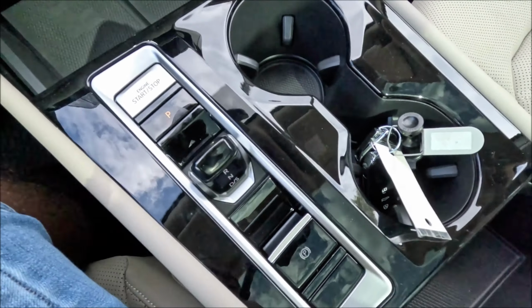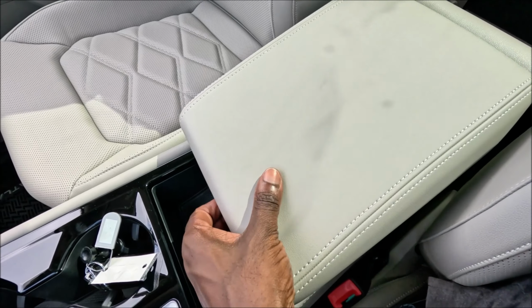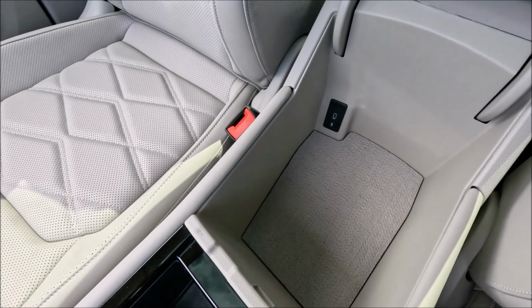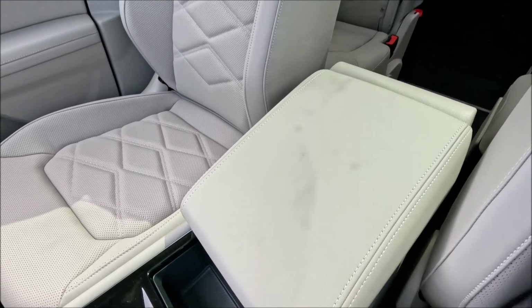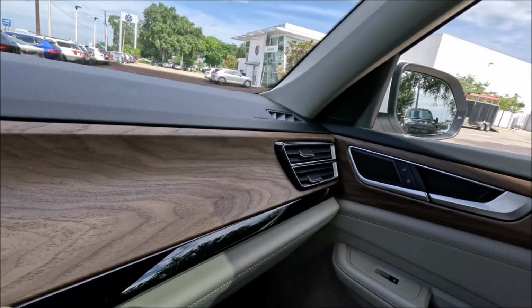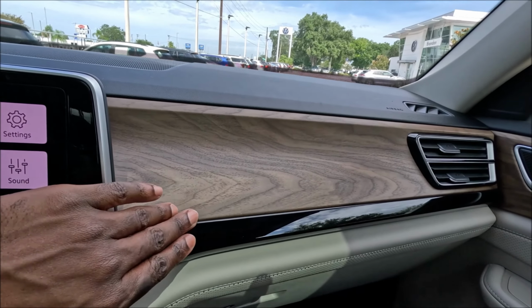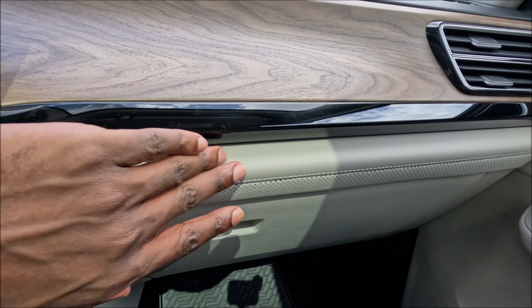Now we also have extra storage here, and this beautiful beige large armrest will give us tons of space down here, plus USB-C plugins as well. Look up, we talked about that big panoramic roof. Look around the rest of the car, you will see that we do have the gloss black, we have the wood trim, we have the perforated leather, beige stitching, beige leatherette.